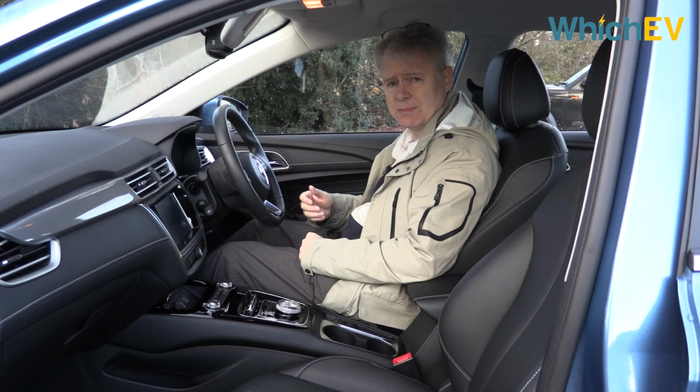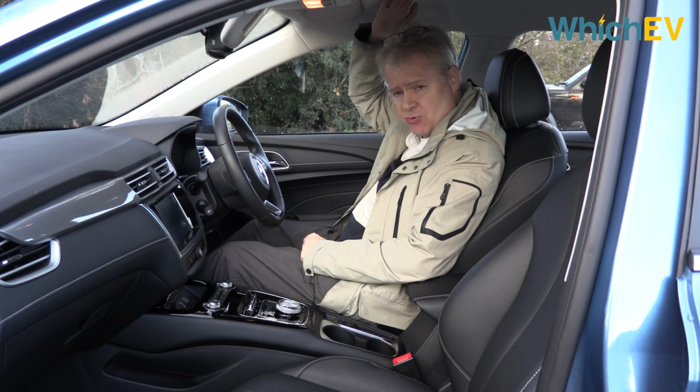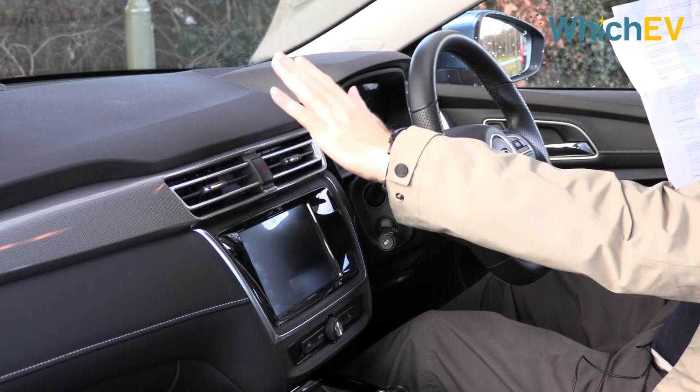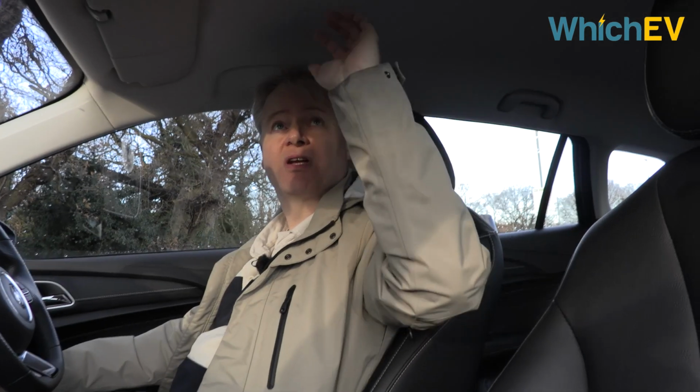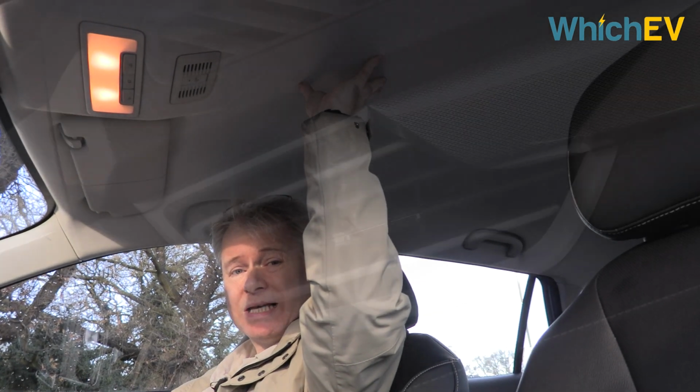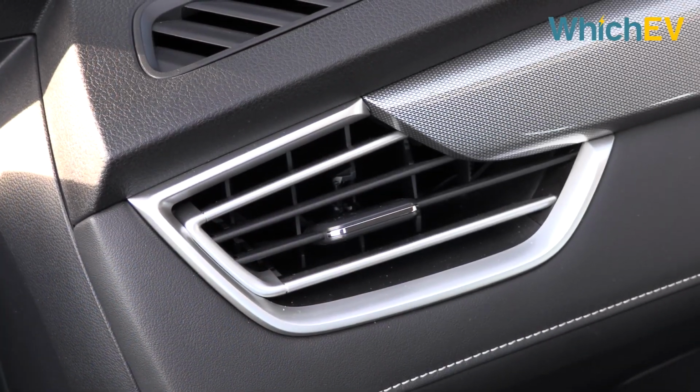The front seats are reasonably comfortable, but you don't get quite as much headroom as we have come to expect on a lot of EVs. The interior design is very traditional in look, and there's nothing like a panoramic sunroof to give you a greater sense of interior space. The plastic elements are a bit cheap but not terrible.